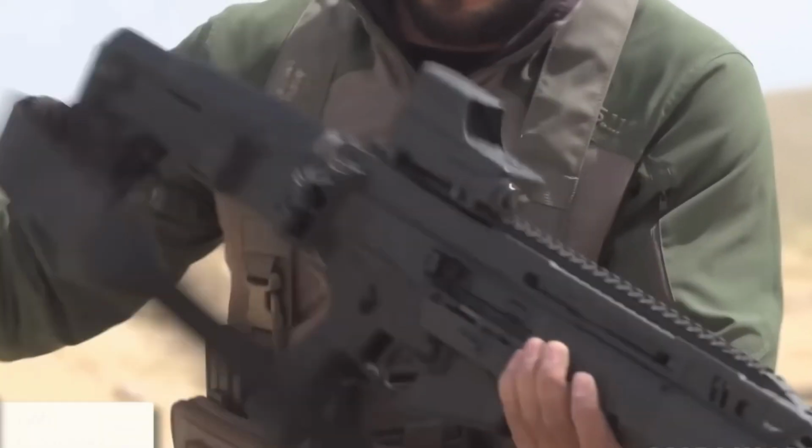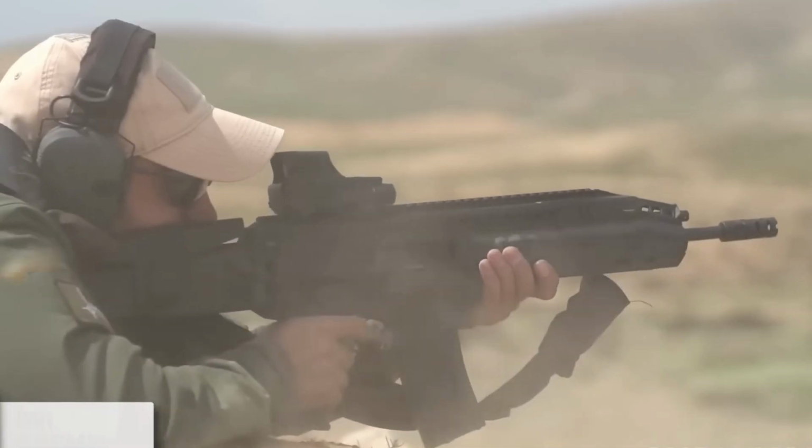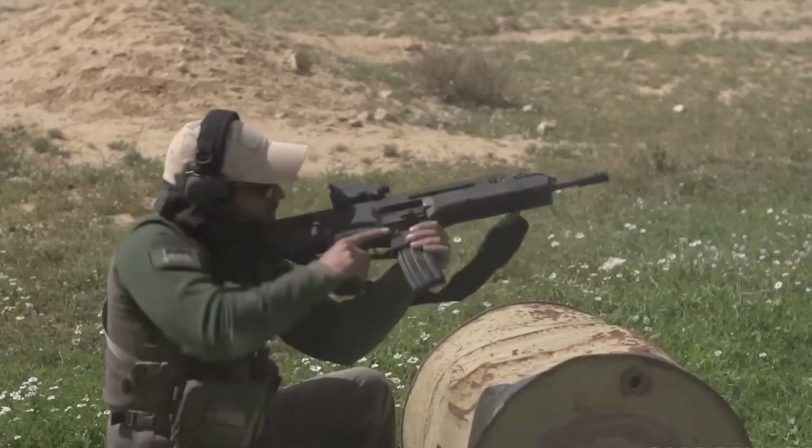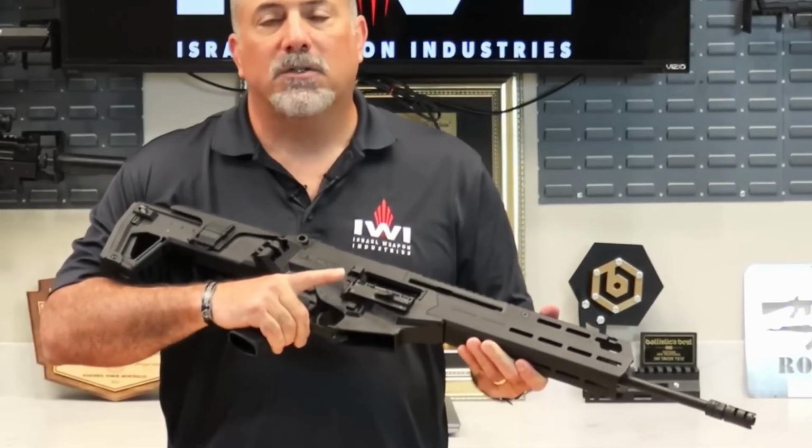16 rounds of 12 gauge give you more than enough ammo to deal with a home defense threat. That's a lot of firepower. And if that's not enough, a second magazine surely will be.